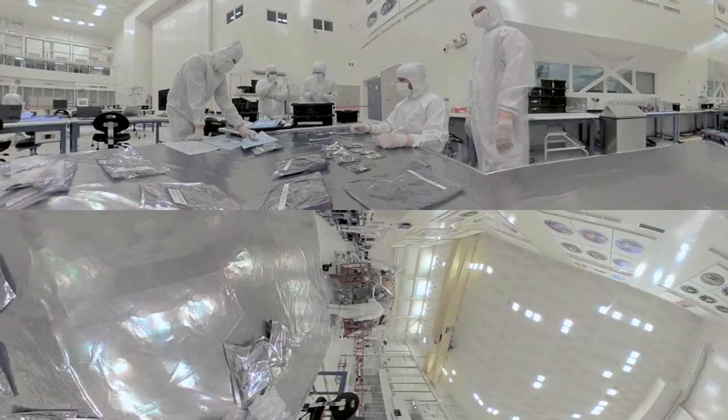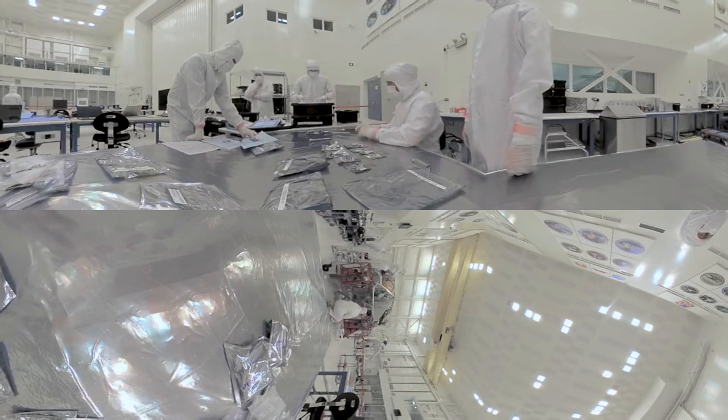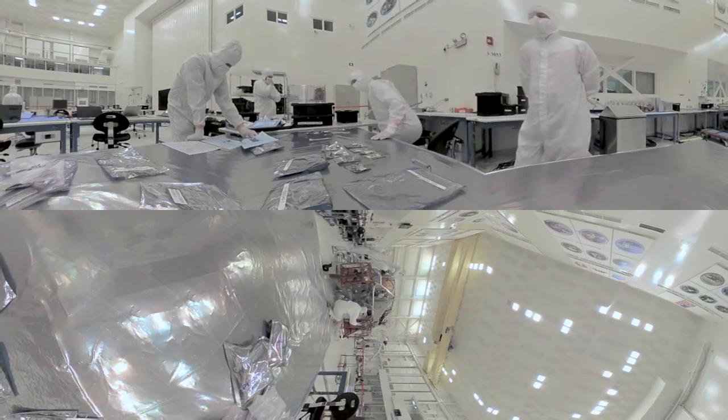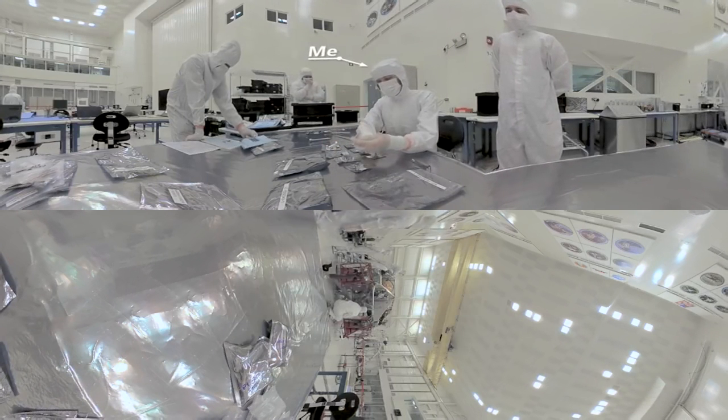We're wearing bunny suits, protective clothing, to minimize particles and bacteria from getting on sensitive equipment and optics. Also, we don't want microbes jumping off of us onto the spacecraft, hitching a ride to Mars, and then us thinking we discovered life there.